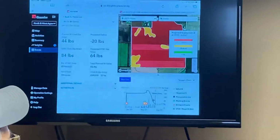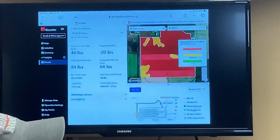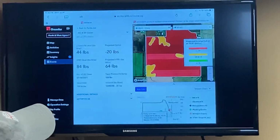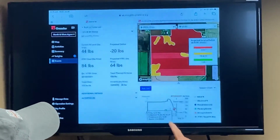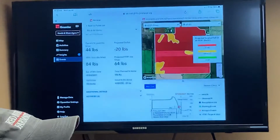So if you look at this one in particular, of course we're past tassel, but if we move that back just a little bit, right here is our precip for that particular day, but then we've also got our nitrogen needs to reach our yield goal.